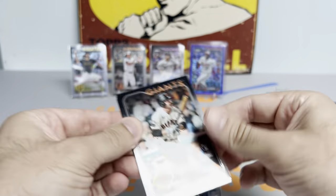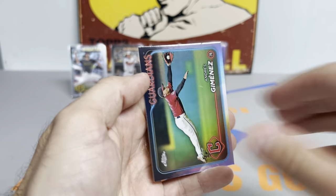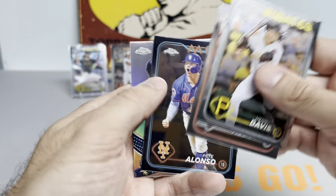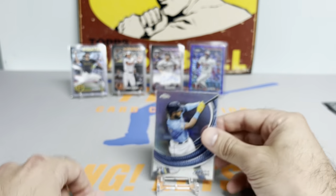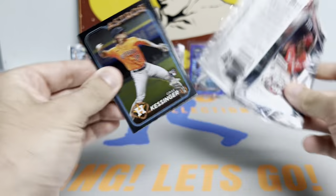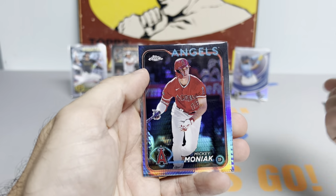Three packs to go in the third stack here. Jimenez Refractor. Andrew Abbott rookie. It's a cool one. Junior Caminero on the sketches or strokes. Rookie insert. Pretty cool card right there. All right. Mickey Moniak. These prisms look really nice.